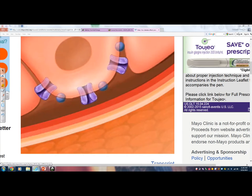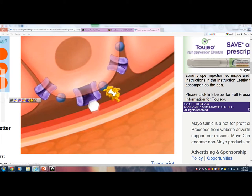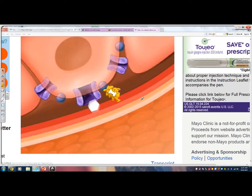And when that gate is opened, it will allow the glucose that was in the blood to now diffuse from high concentration in the blood to low concentration in the cell. And that will lower your blood sugar. The question is how long does the pancreas secrete insulin? And the answer is until your blood sugar is back between 80 and 100, back to homeostasis.